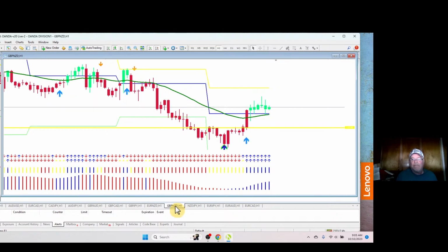Pound New Zealand has room to go up here. That was your only opportunity to get in. Long down here would have been a high risk trade. That low was 2.0277, and that poke down is 30 plus the spread, which is about 5 or 6 for me, making it 35, 36, which is over mine. I won't go over 30, and that includes the spread. So it just kind of ran away.